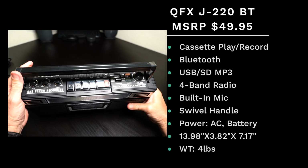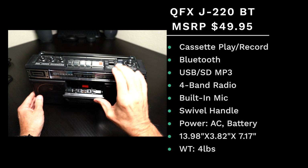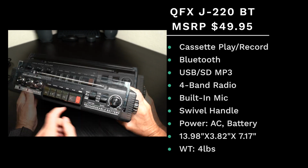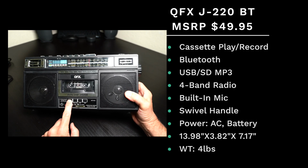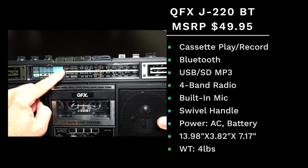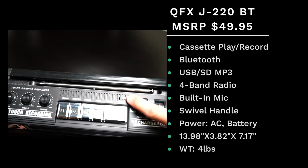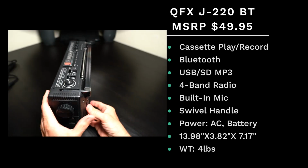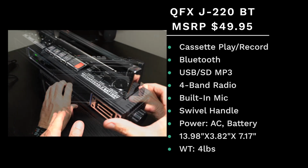So let's run down some of the key features. Of course, this is a cassette deck. First and foremost, the very reason I bought this, so you can play and record on your old compact cassette tapes. Next is, of course, Bluetooth connectivity, MP3 play and record via USB or SD card slots. We have 4 bands of radio coverage, FM, AM, shortwave, and of course a telescoping antenna for better signal. We have 2 onboard microphones built into the unit, also a 3.5mm headphone jack on the side. We mentioned the integrated plastic swivel handle for added portability and nostalgia factor.